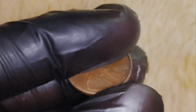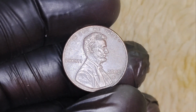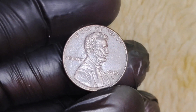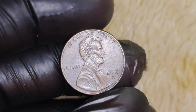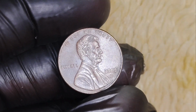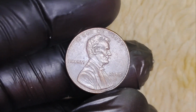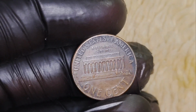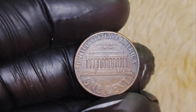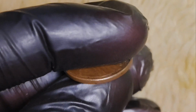To give you an idea of just how valuable these pennies can be, let's take a look at some recent auction results. In top-tier auctions, some 2008D Lincoln pennies have sold for over $1 million, with rare error coins going for even more. One of the highest reported sales of a 2008D Lincoln penny was for an incredible $1.9 million, a staggering price for a penny that originally cost 1 cent to make. This just goes to show that these coins are not to be overlooked.